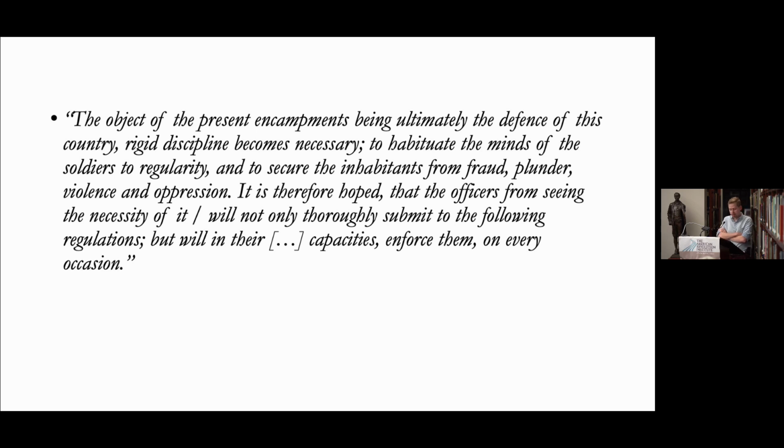The object of the present encampments being ultimately the defense of this country, rigid discipline becomes absolutely necessary to habituate the minds of the soldiers to regularity and to secure the inhabitants from fraud, plunder, violence, and oppression. It is therefore hoped that the officers, from seeing the necessity of it, will not only thoroughly submit to the following regulations, but will in their capacities enforce them on every occasion. So that is what an orderly book is about in a nutshell, thanks to Cunningham.